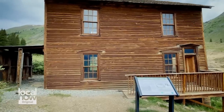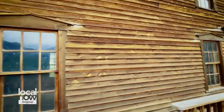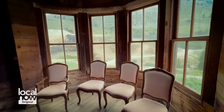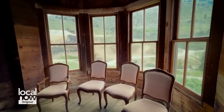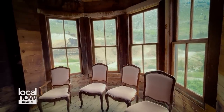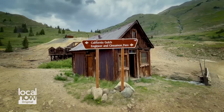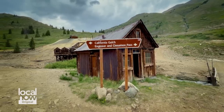This is the William Duncan House. It was built in 1879. Tall bay windows like this were common to the Victorian era, but very unusual at this high of an elevation. I've really enjoyed going in and out of the buildings and imagining what life was like in the late 1800s. To the right, Engineer and Cinnamon Pass. To the left, California Gulch.